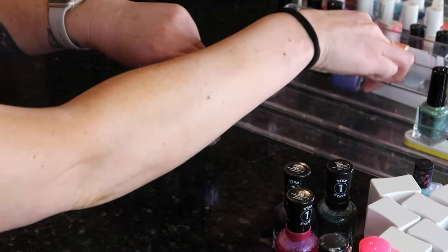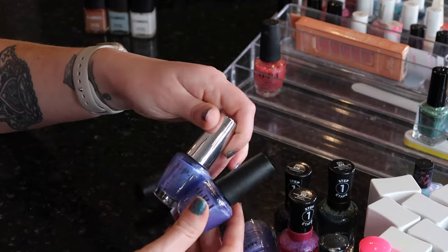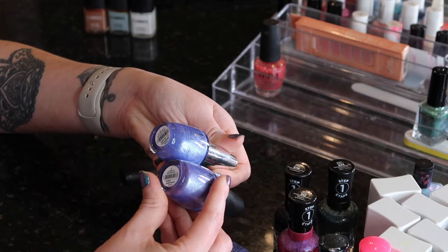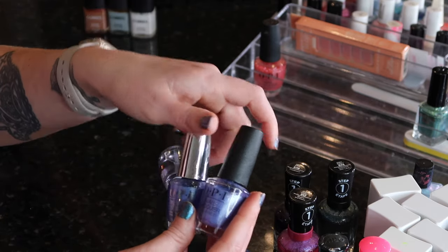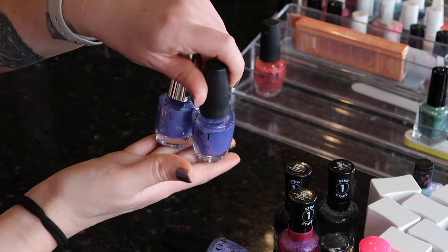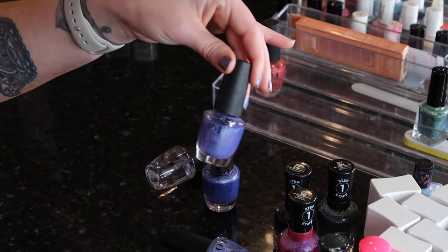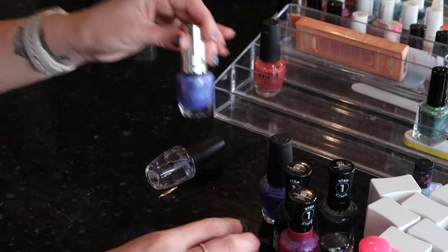Okay. Then I have these from OPI, and these two are practically identical. So I have, You Had Me, oh yeah, they are identical, except the caps are different. They're both You Had Me at Halo. Which one is more full? I think I'll just keep the one with the black top since I have others with the black top.